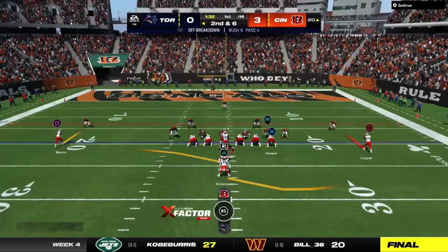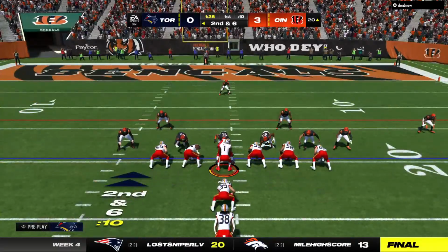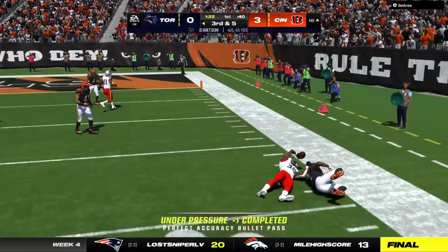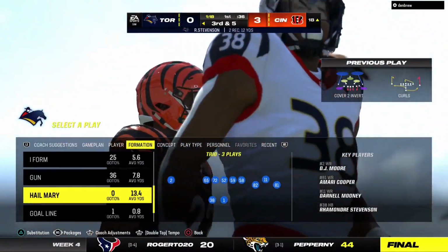The ball resting on the 20. Here's 2nd and 6. Watson now to throw. Checking this down to Stevenson. Only able to gain a couple there. And it brings up 3rd and 5 now.